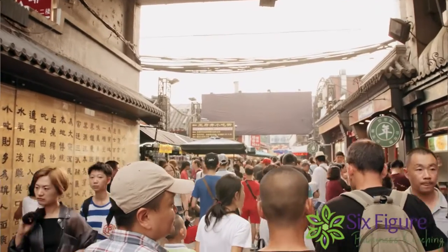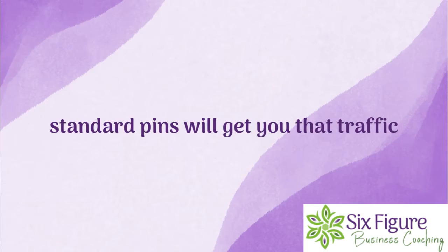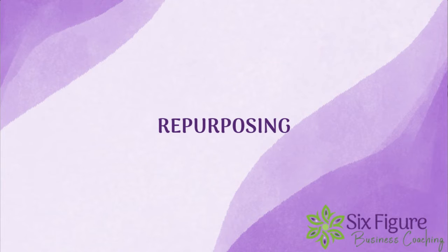So idea pins will get you the profile views. Sometimes you might get leads from them. They will get you the followers and they will get you the saves and that engagement to really boost. Your standard pins will get you that traffic, the clicks, and hopefully a lot more of the freebie signups. So I'm thinking you could have 3 or 4 slides in an idea pin, and for one video, you could probably create 3 or 4 of those. Does that make sense? So you can do it a few different ways. So we're digging into the repurposing portion now, right?